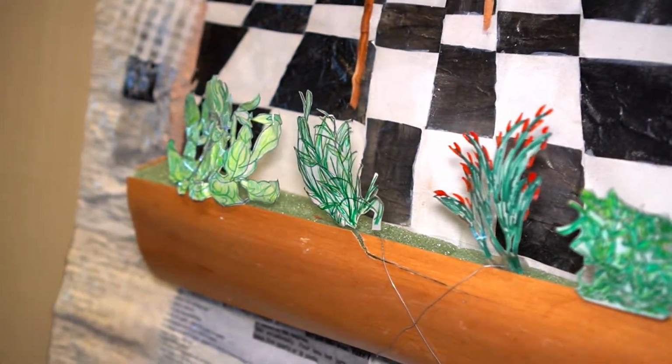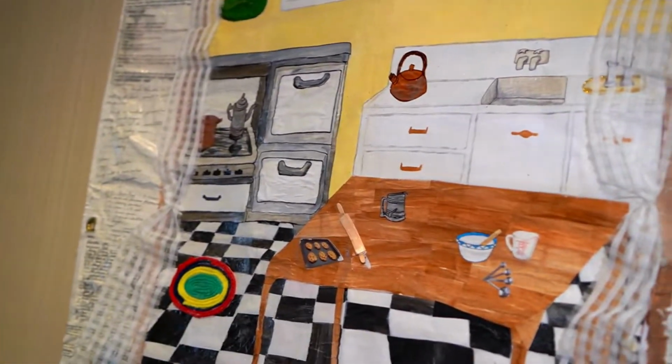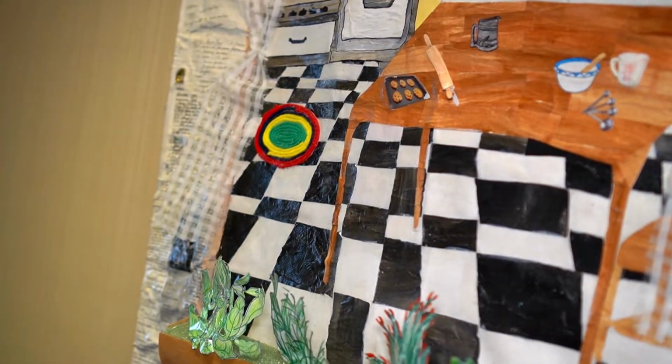I had the pleasure of having an assistant on this project, a young woman interning with me that summer named Lily, who was very skilled at drawing and helped to develop this realistic kitchen and make it come to life. It was a lot of fun to see how the different materials would come together and work together.